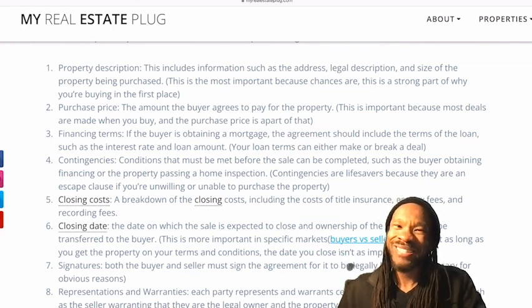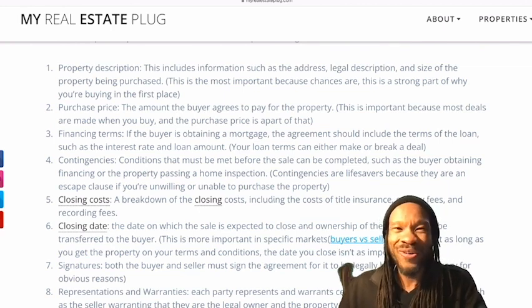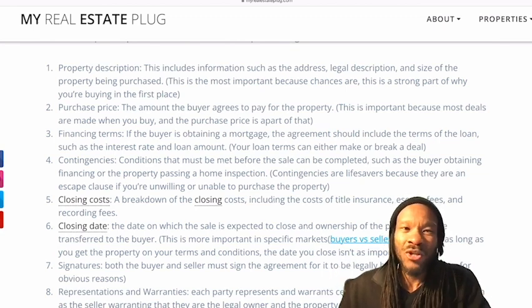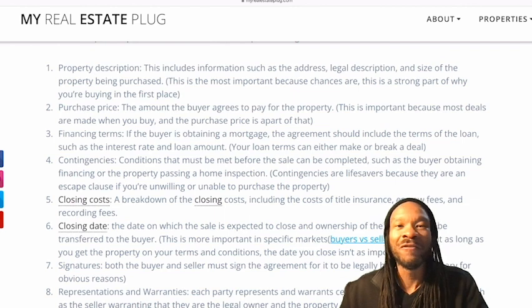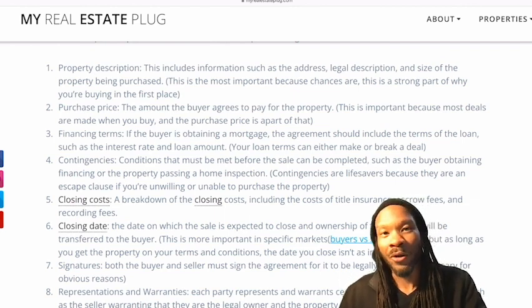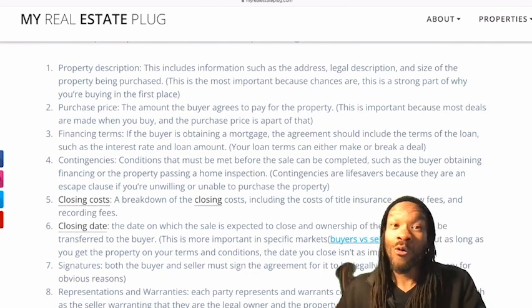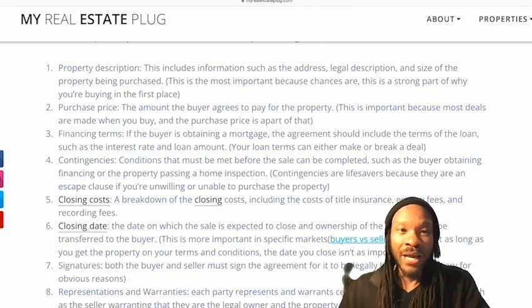Now, this is important, but also if you're getting a good deal, it doesn't really matter. So it depends, right? It depends on you. If you have to be out of your existing property in 30 days and you want to be in a new property and don't want to have to deal with getting a motel, hotel, or Holiday Inn, or staying at a friend's house, then this does matter to you.